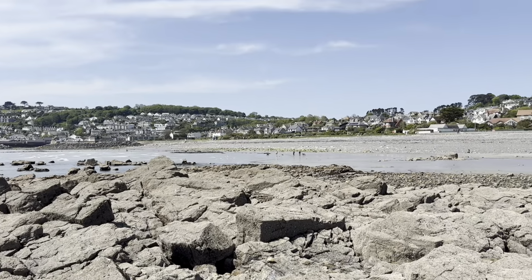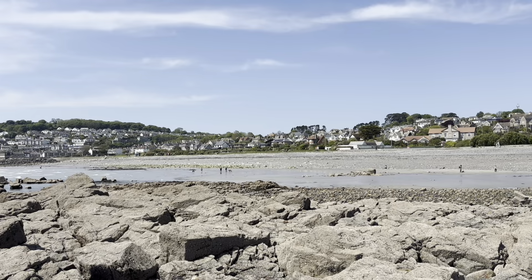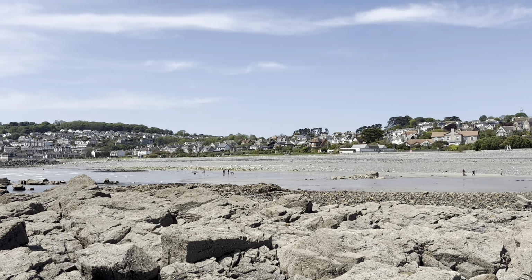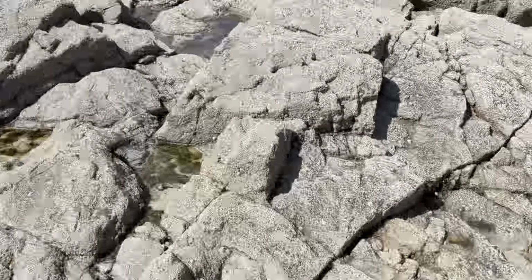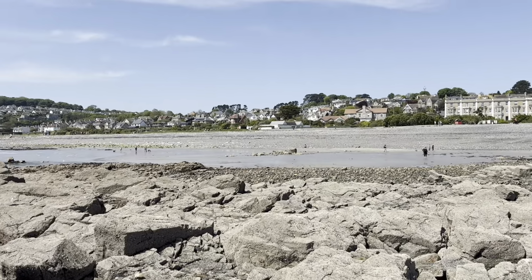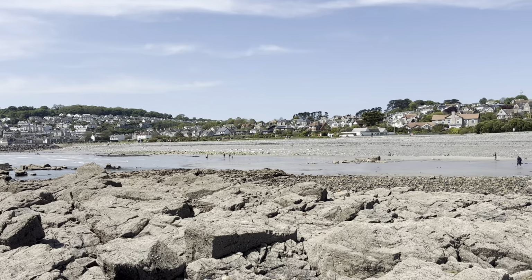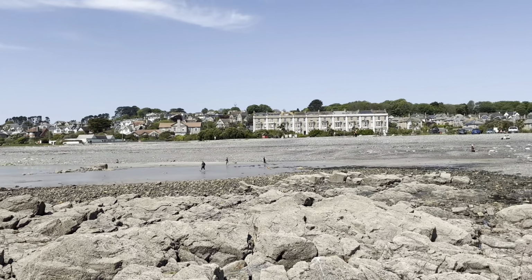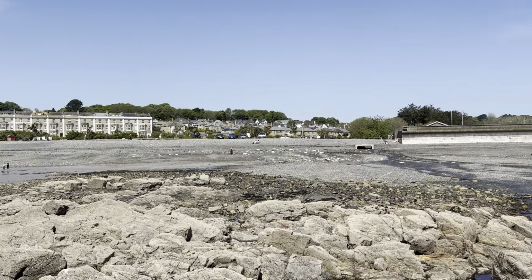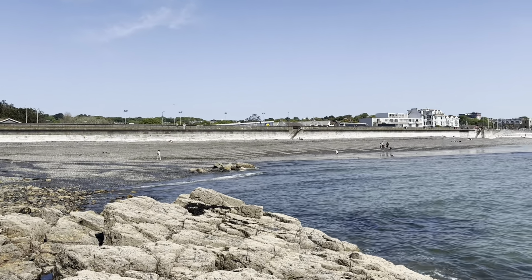Looking back along Newlyn Green. Apparently it used to be called Western Green. Saw it on an Ordnance Survey map because you've got Eastern Green. Makes sense. You've got Eastern Green on the other side of Penzance. And apparently this used to be called Western Green. But at some point it was changed to Newlyn Green. I don't know why or when. As always, if you know, drop me a comment. There we go. Nice little perspective.